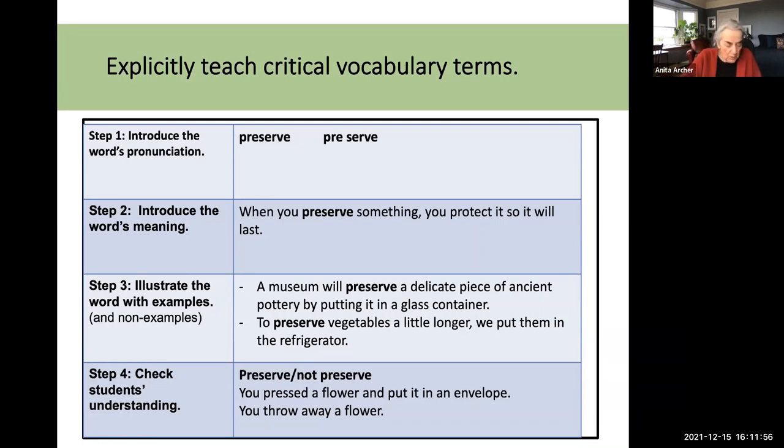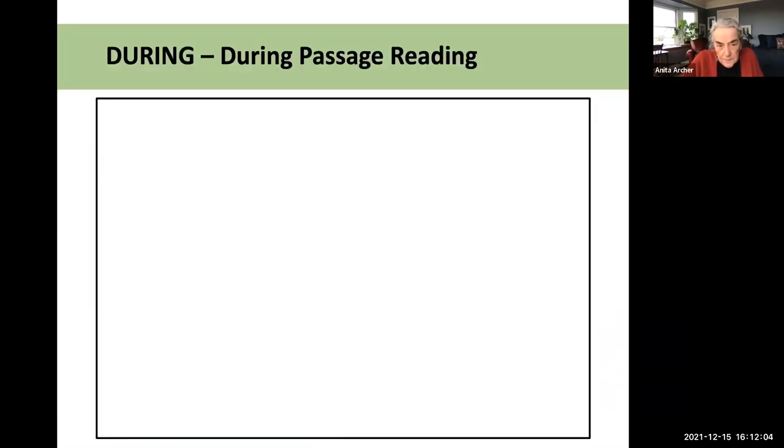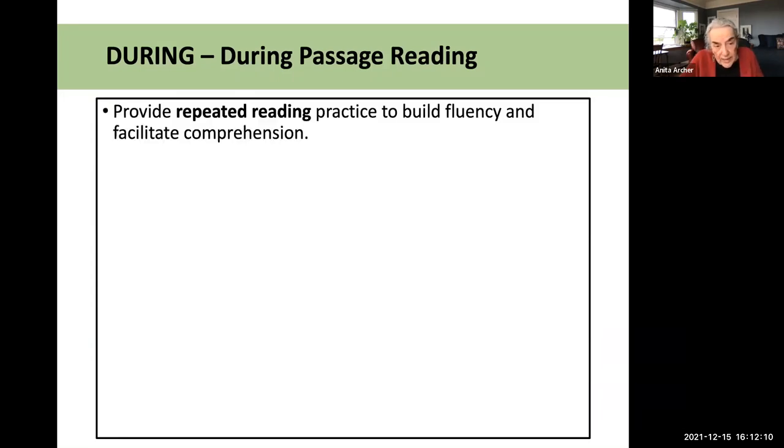All right, so all the work we did on vocabulary can be infused right in here to teaching select words beforehand. And now we're going to read the passage. One of the things that we know is that repeated readings definitely improve comprehension. If you're going to get your kids ready for the state test, teach them to read the passages more than one time, because it will improve their comprehension. Don't race through that test, but read it more than one time to ensure better comprehension.